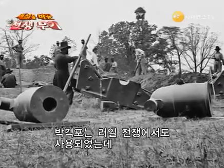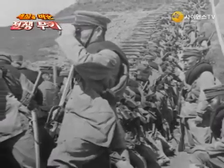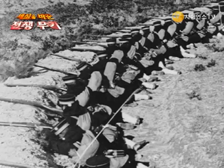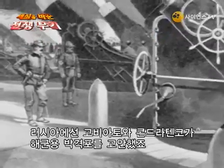The Russo-Japanese War also saw use of the mortar. This was the first modern war to see the extensive use of trenches, and from that early time, the usefulness of the mortar in trenches was seen. Leonid Gobyato and General Roman Kondratenko designed the mortar to fire a navy shell.